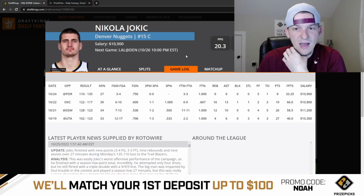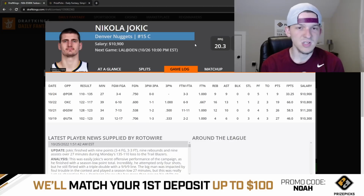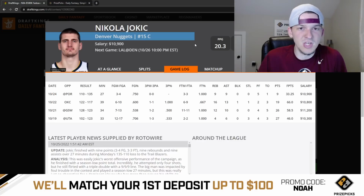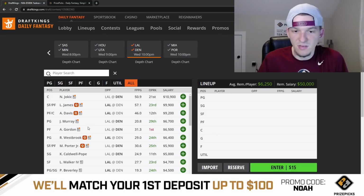Jokic at 10-9, I definitely think is a solid pay-up option. I probably would still put Jokic behind Giannis today, but against the Lakers, a team that doesn't really play much defense, I know the Lakers played pretty fast last season. I think this season we'll see if they're a fast-paced team again. I think it's a good spot for Jokic. He can definitely have some success here. One of my favorite pay-up options for sure. Would still put him behind Giannis, but I do like Jokic quite a bit today.